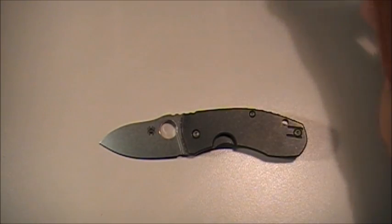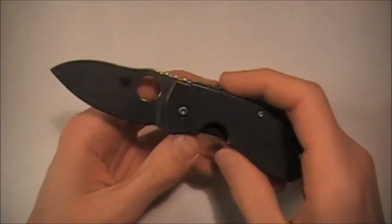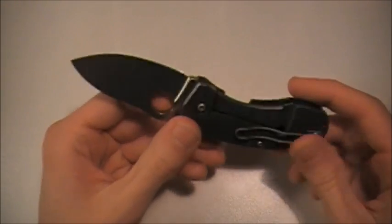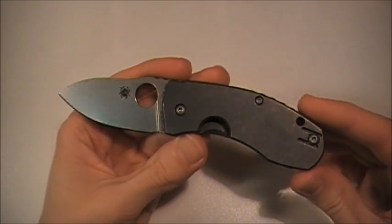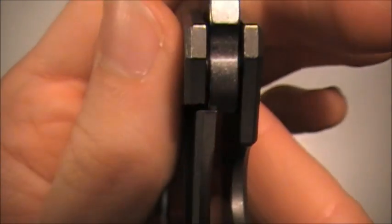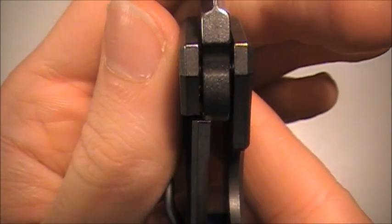So it is a smaller knife, but it's honestly not as small as I thought. So that's a good thing. Like I said, I was worried about it being too small. Man, that's a sexy knife. Like I said, full 6AL4V titanium. For you guys who like that, there's the lockup. Very early.